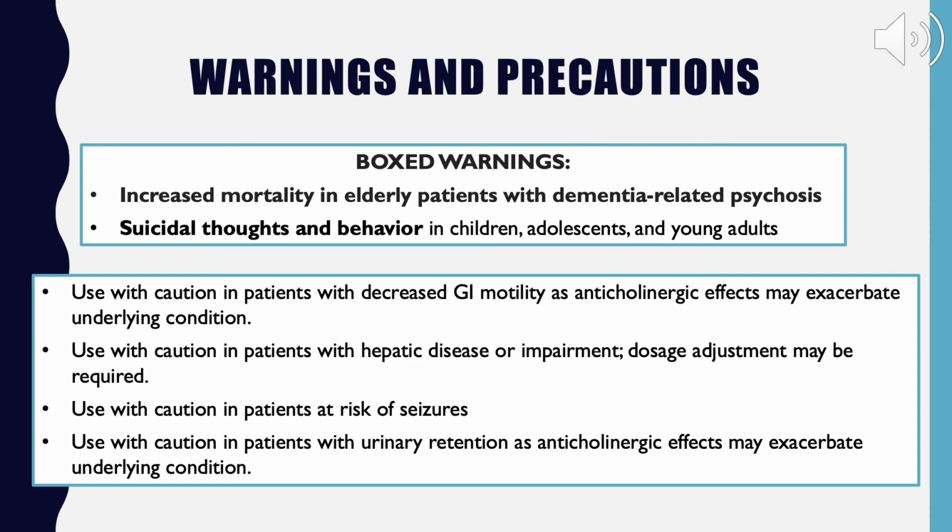We want to make sure to use this with caution in patients with hepatic disease or impairment. And like I mentioned earlier, we may need to dose adjust. We want to also make sure to use it with caution in patients who are at risk for seizures, and also in patients with urinary retention. And like we talked about those anticholinergic effects, they might exacerbate any underlying condition.